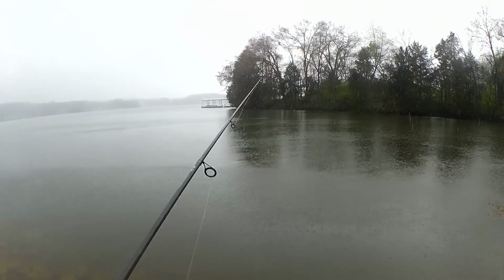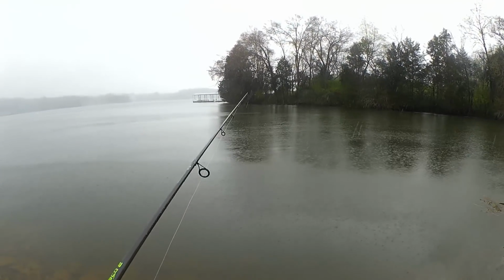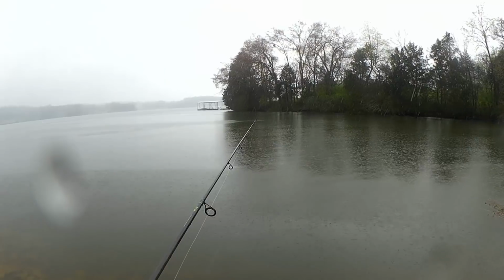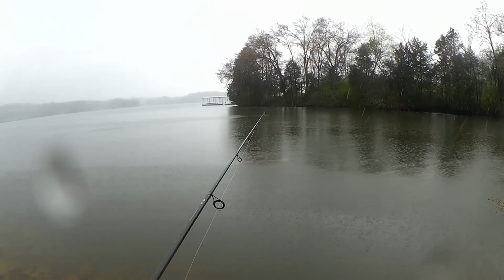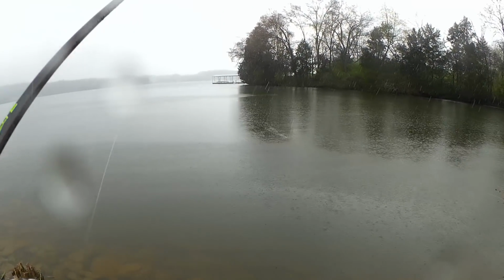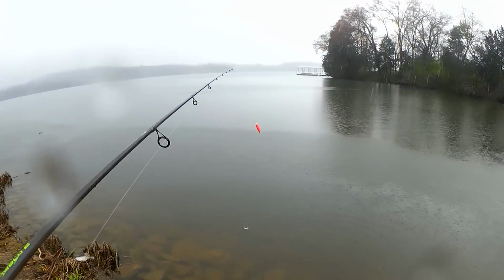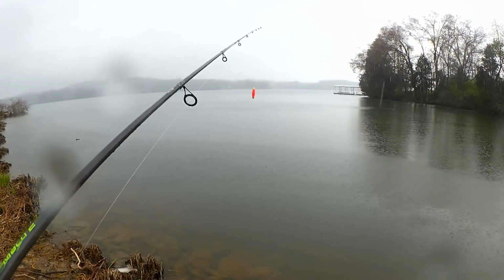The rain is now soaking through my jacket. There was a bite. Take it. Got him. Let's see if it's the same kind of thing here. Oh, he came off right there. 6, 7 inch bluegill, I bet. Still got my bait, so we'll just get it back out there.